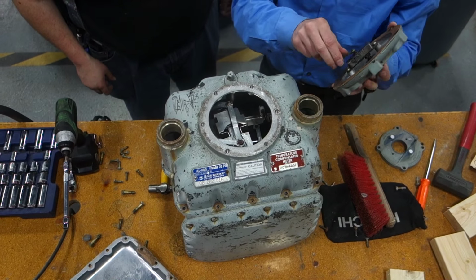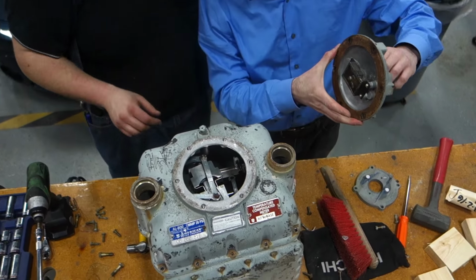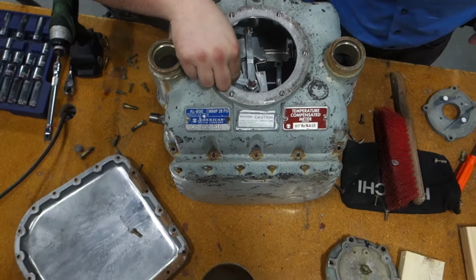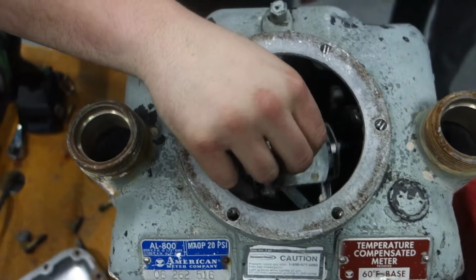Okay, so that's just your little ticker. It's just a gear reduction. Is the other part too? This is sexy as hell. Look at that. Oh, yeah. Whoa! Shit. It's not designed to turn that fast.